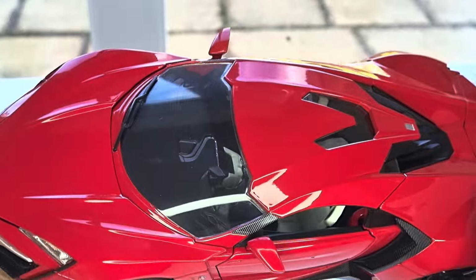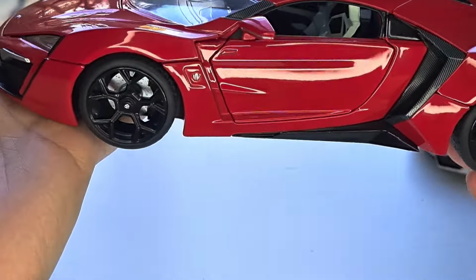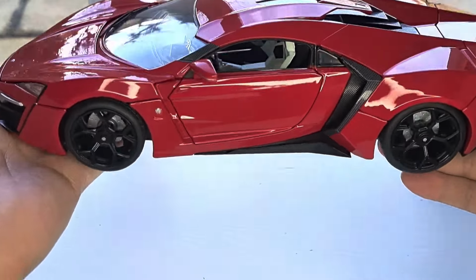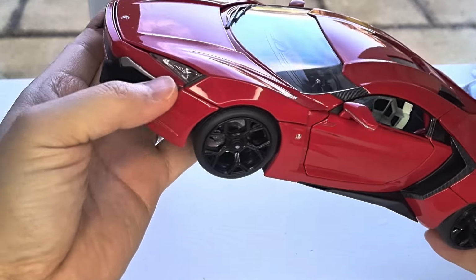Anyway, I hope that this is a really insightful and helpful review for you to make up your mind if you want to have this awesome looking car in your collection. And this is made of die cast, full of opening parts with the LED light, which is really cool.